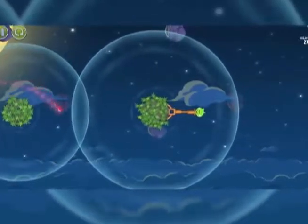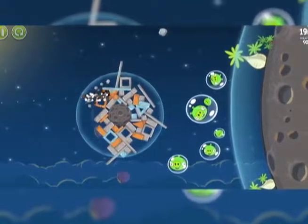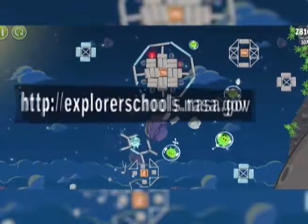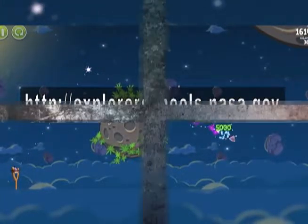The game incorporates concepts of human space travel and uses physics to explore ever-increasing levels of difficulty. For more information, go to the NASA Explorer School's virtual campus and look for Angry Birds Space.